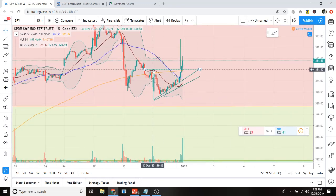So this is the 15-minute. So I started a new triangle here, right? So now I got the resistance level of today, and I made that the top level of this triangle. And the first bottom level of this triangle I made a bit more tight, and then the second level was towards the bottom here. You'll see it easier in the shorter time frames.